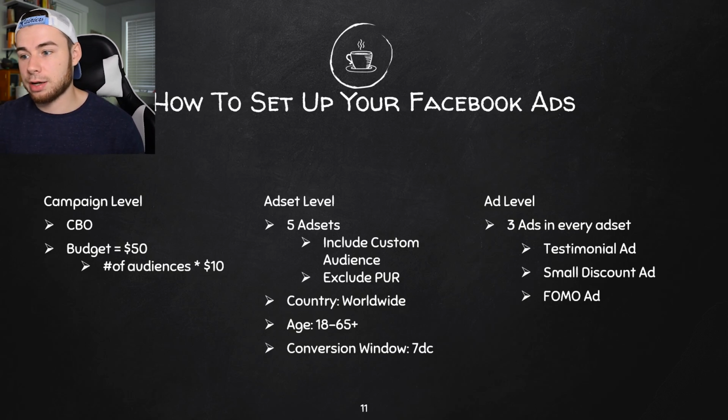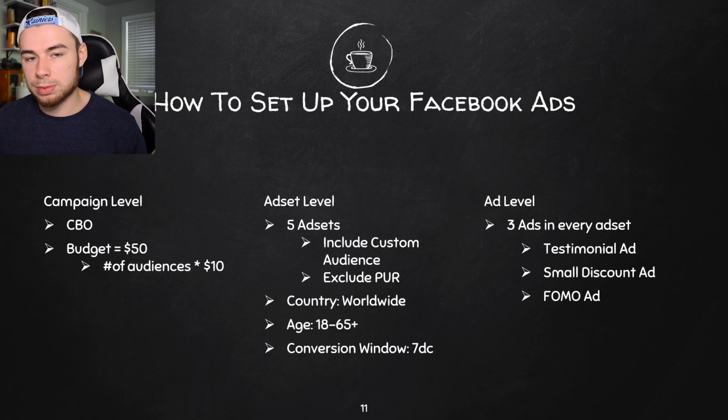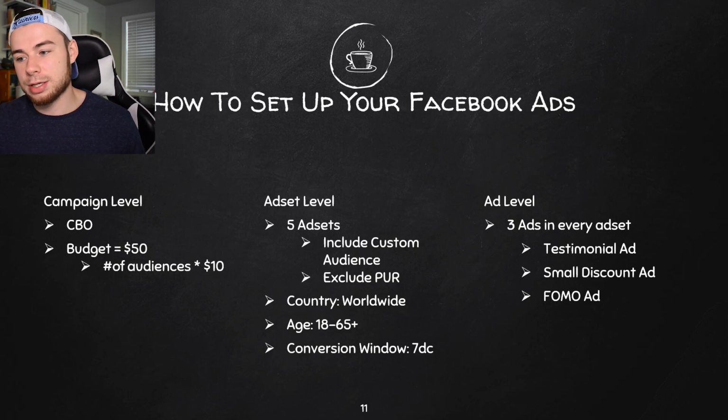And at the ad set level, you're going to have, I said, 5 ad sets here. You're going to include the custom audience that we had before, right? So like 50% video views, and then you're going to exclude the purchasers and the 75% video views, or whatever it is. So if you're doing website visitors, you're going to include the website visitor custom audience, and you're going to exclude purchasers. And that's basically one of your ad sets. For the countries, I always like to just do worldwide. Don't worry, it won't send ads to people in other countries that you haven't sent ads to. It's only going to send it to those people in that custom audience that you created on your pixel, basically. The age, I just leave broad, 18 to 65, and then conversion window, I do 7-day click.